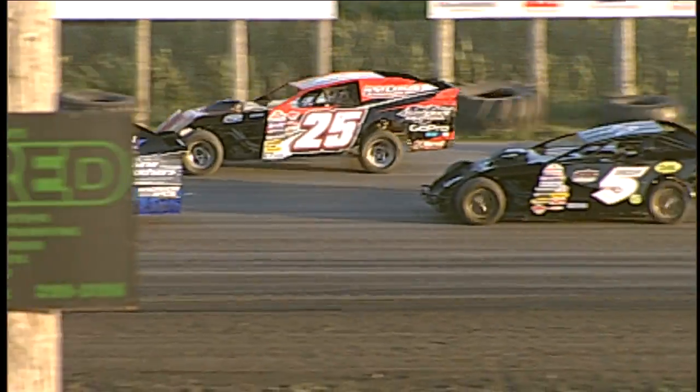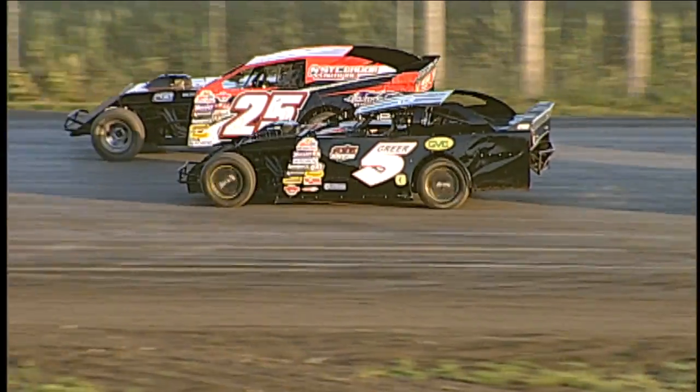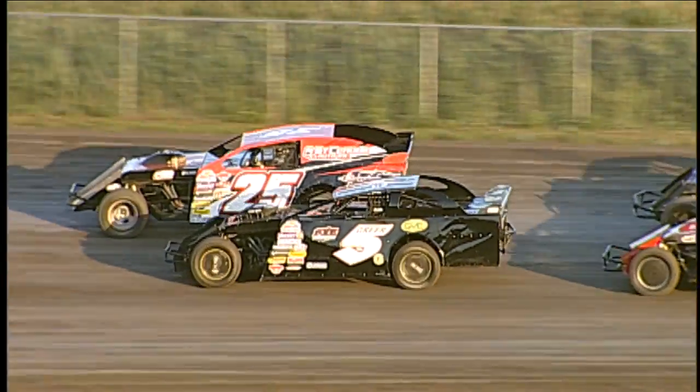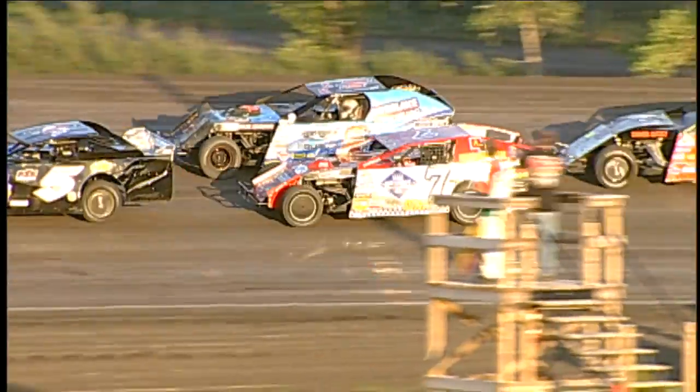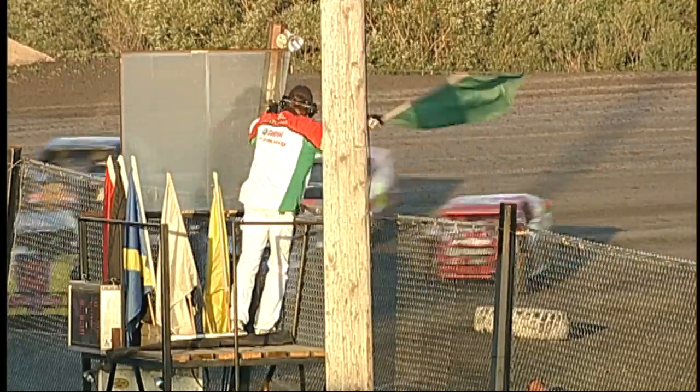In row number 3, the 5G of Scott Gear is in the 3rd row. On his outside, the 25, the rookie Eric Gio, not really a rookie, but maybe in this class. And Danny Staff in row number 4 at the number 7, and the 1R of Rick Delane on his outside. And we are racing.